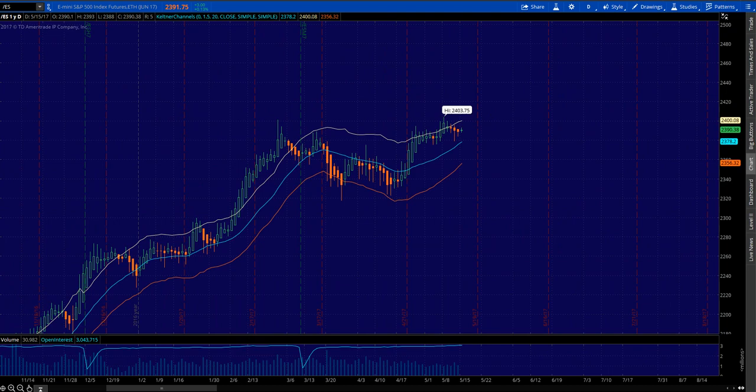Every single Sunday night, I always start here on /ES on the daily chart. You can see right there, the D for daily. What I'm doing here is to kick the week off. I want to get a broad view of the market. Like, what's been going on the last 2, 3, 4, 5 months? Where are we comparatively in larger time frames?